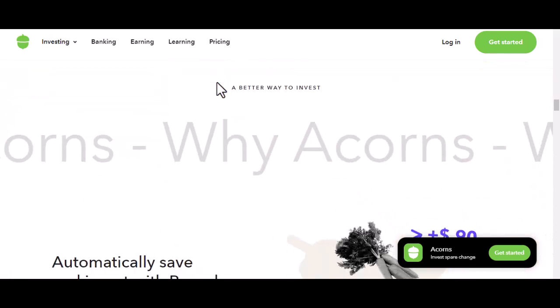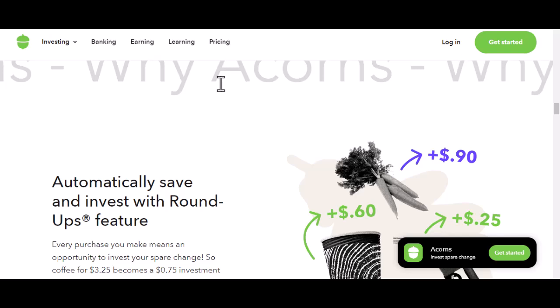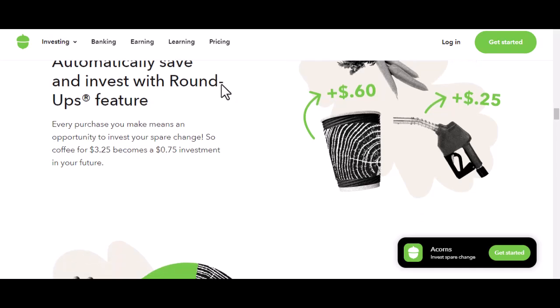Acorns, as you probably know, is an investing app that lets you round up your purchases and invest the spare change. But it's also a checking account. And that's where things get interesting when it comes to deposits. So, what's the mobile deposit limit? Well, the short answer is, it depends. It depends on a few factors.